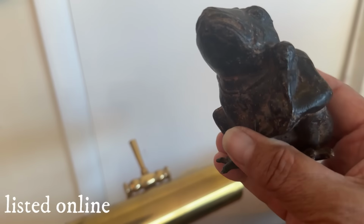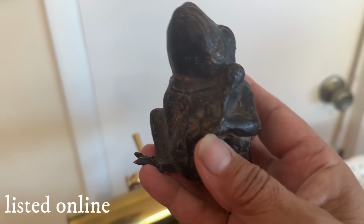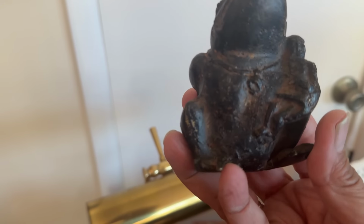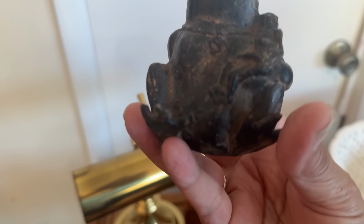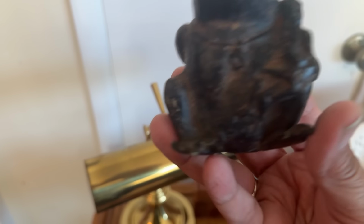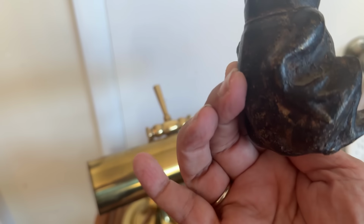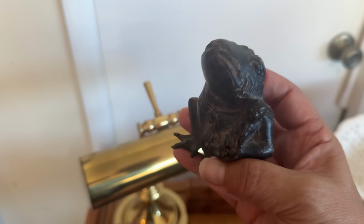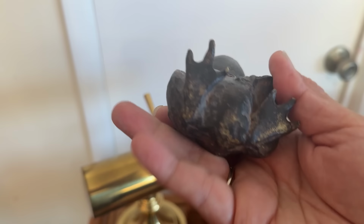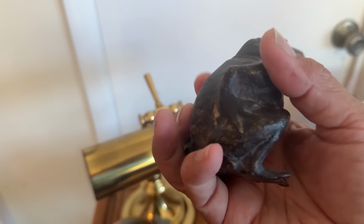And then this guy is really incredible. He is a frog. I have never seen anything like this. He is a frog that is holding a little boy, a little doll. I'm going to say he's holding a little doll. And then he's got his little hand behind him. Anyways, he is very, very unusual.